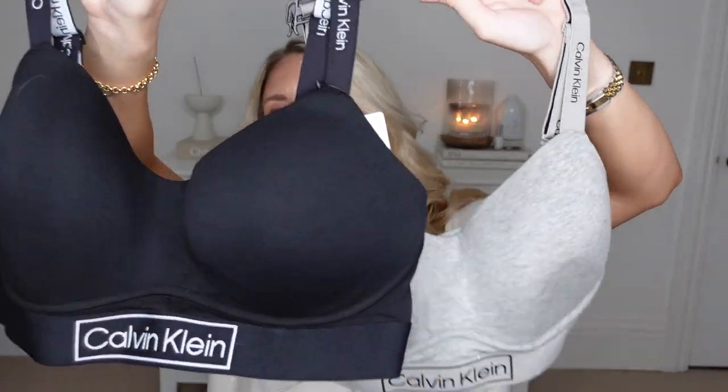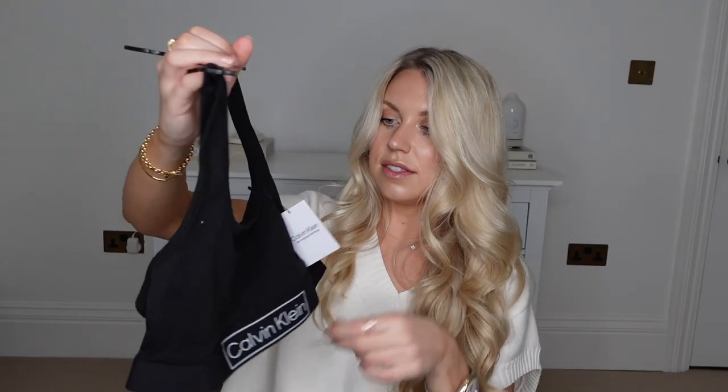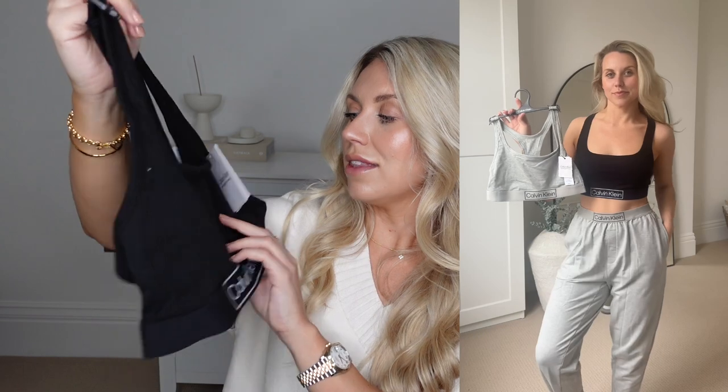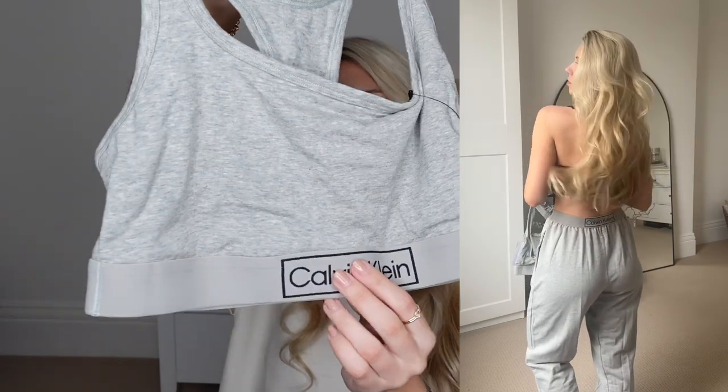I got them in a large, just to have them as comfy, but the cups are too big for me. So I'm going to switch these out for some different ones, but they're a newer design. Can you see the bigger Calvin Klein at the bottom? I got this more comfort everyday one, again, racer style at the back, and it's got that bigger Calvin Klein logo on the front. Just plain black. This one is in a large, but this one fits fine, as does this one. It's the same one, but in gray with the black writing.